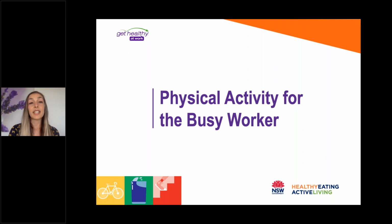This topic is of particular interest to me as I spent several years at the University of Queensland researching it. More specifically, I explored effective ways to implement physical activity for shift workers, very busy, very time-poor workers. So this particular topic is quite timely, as recent reports show that only 56% of Australians participate in sufficient levels of physical activity.